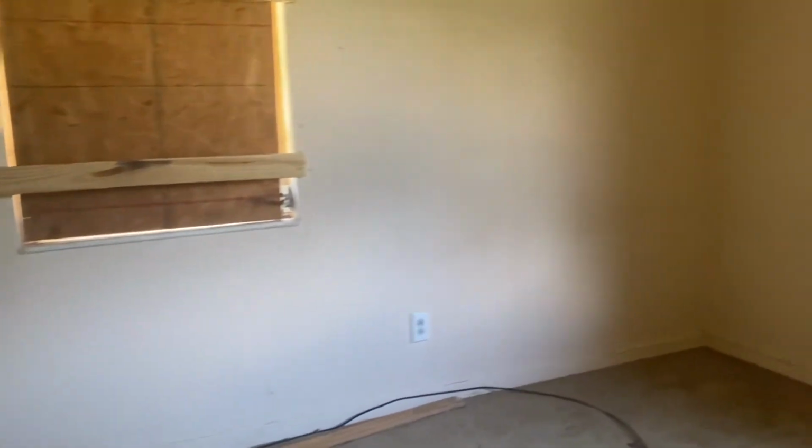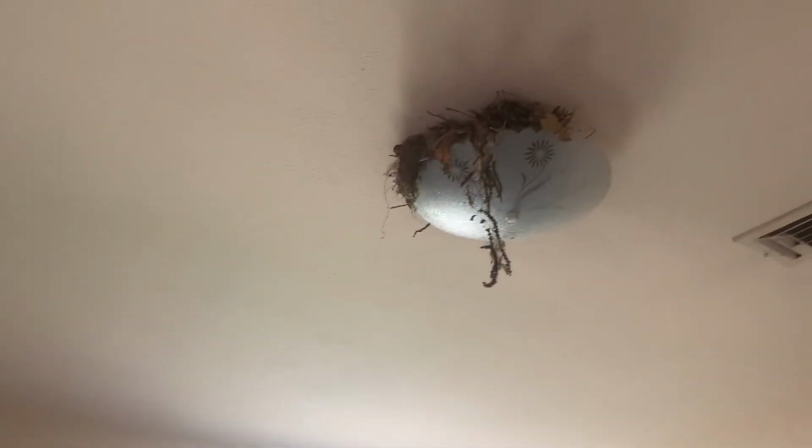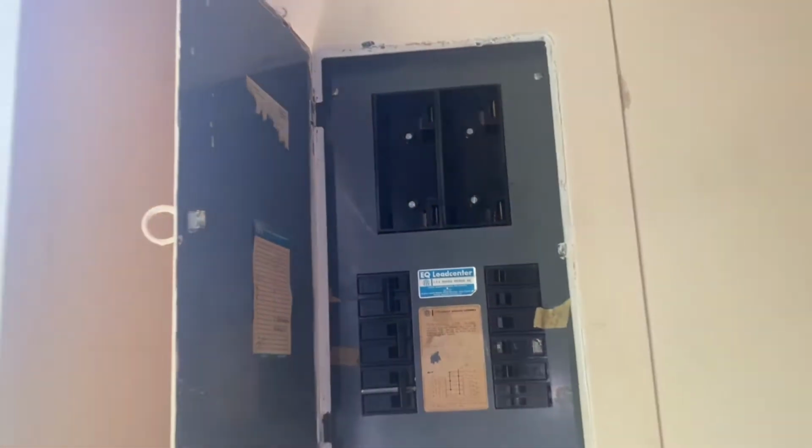Another bedroom. Oh, okay, that's nice. An actual rat's nest. So here's your panel. It is circuit breakers. I haven't looked at the electrical. I don't know if there's any aluminum wiring at all. I don't remember the age of the house, so I'm not even sure, but the outlets do look like they're grounded. There are 3 prong outlets, so, okay.